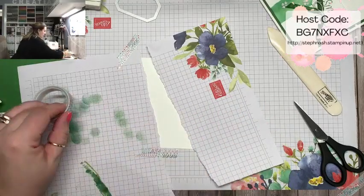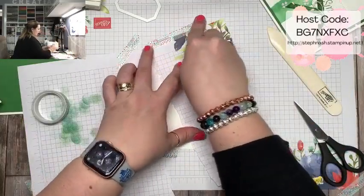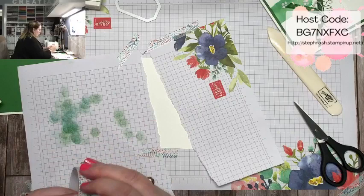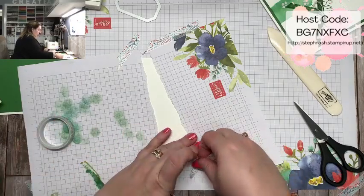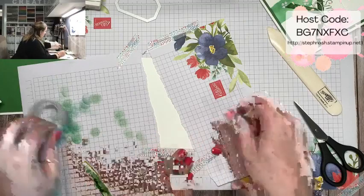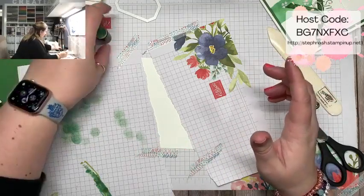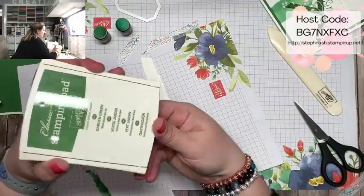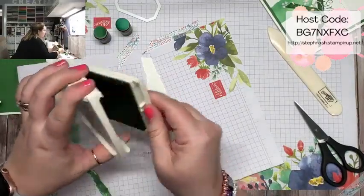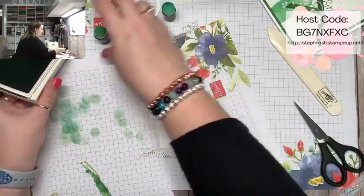And for this one, I am using garden green and shaded spruce for my sponging. And you can use blending brushes if you have them. I am using sponge daubers because my blending brushes are in blues and purples and I don't want to mix the colors, even though you can wash them. I just figure it's easier to keep them where they are. So I'm going to start with the garden green. And if you have re-inker, this works as well, but I am going to use my ink pad.